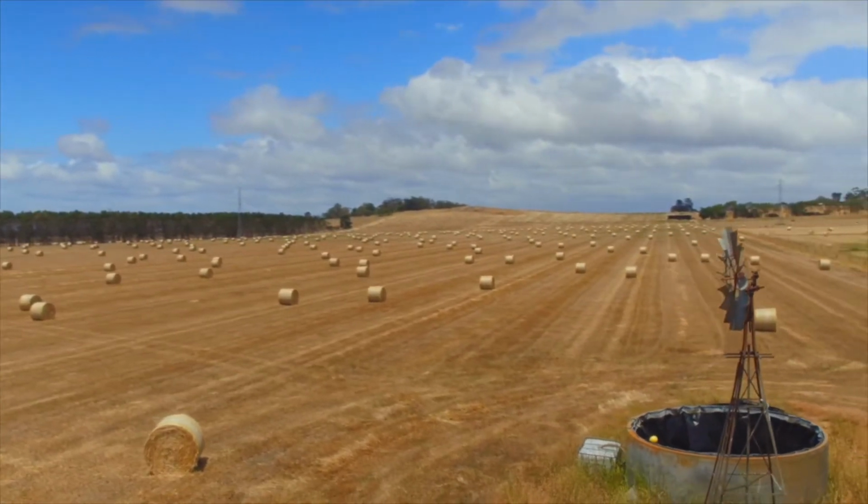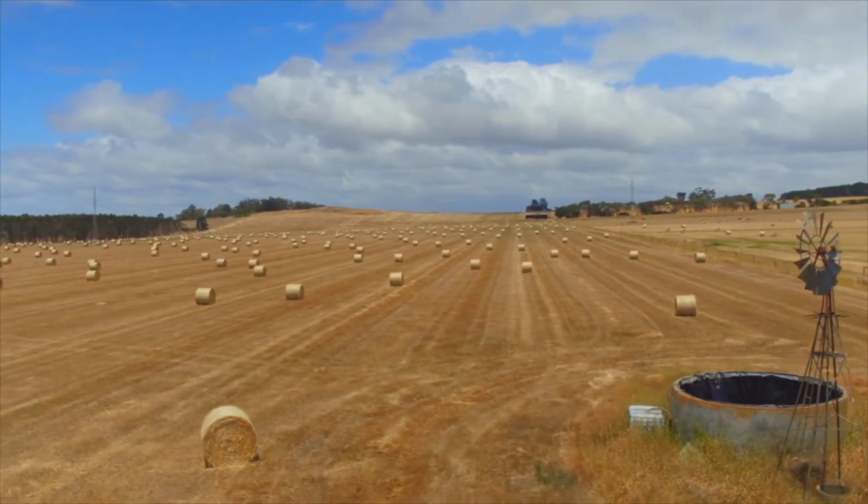But it's possible to find where such a relic still remains, the windmill of the West, a sentinel of the plains. Happy trails.